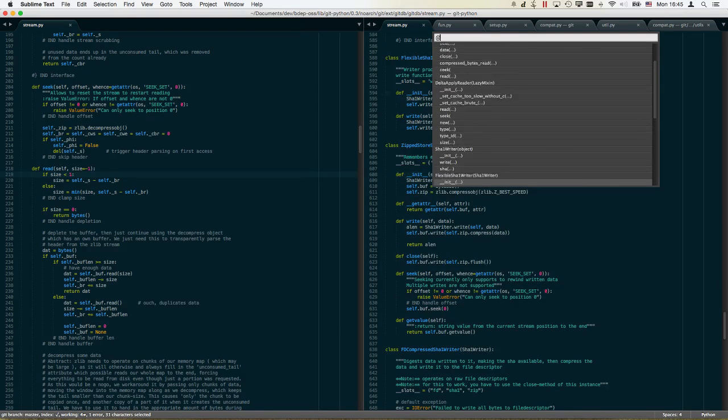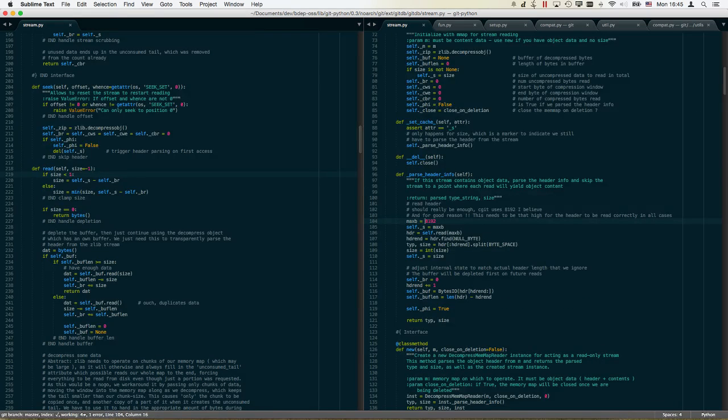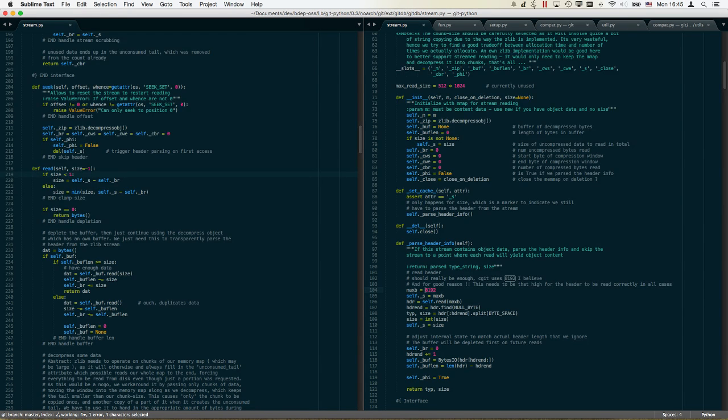Maybe it's in the git-python implementation, because we are in. Well, anyway, yeah, that could be it. I will check though. What do I say here? Should really be enough. Cgit uses this value too, and for good reason. This needs to be that high for the header to be read correctly in all cases. So maybe it should be even higher, huh? I think that would be the thing that I try.